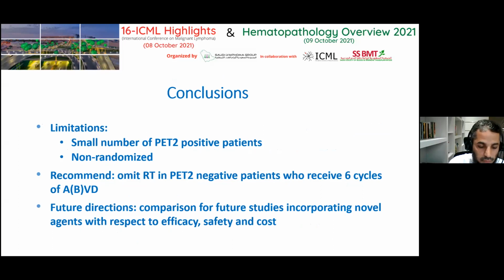Limitations of this study are the small number of PET2 positive patients, as you mentioned, 21 patients, and the non-randomization. The recommendation is to omit radiation therapy in PET2 negative patients who receive 6 cycles of ABVD. This is safe, and this has been shown in other studies. Future directions is comparison of future studies incorporating novel agents with respect to efficacy, safety, and cost.